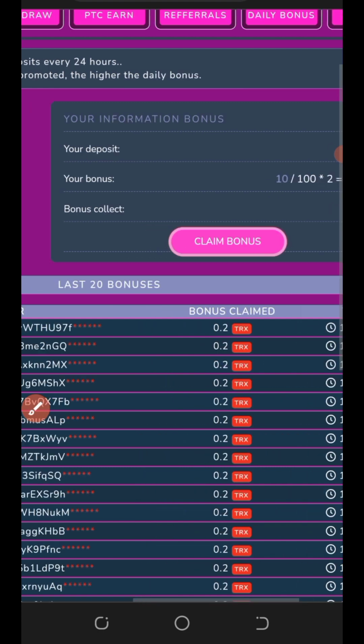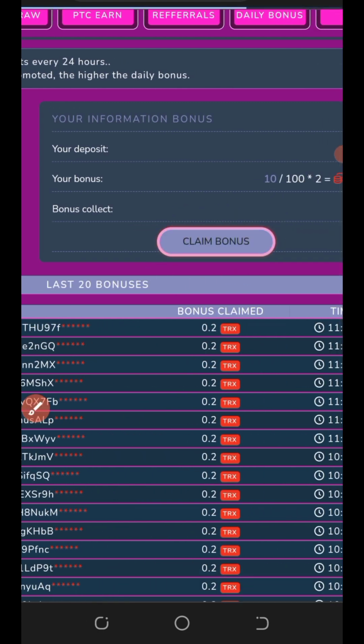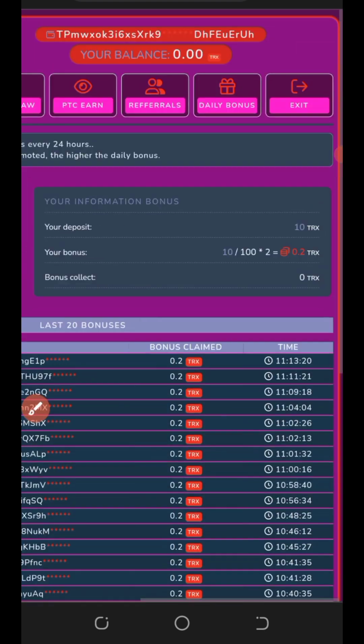Okay, so a lot of people are claiming, so now all you need to do is to tap on the claim bonus button. Once you tap on that, we have successfully claimed our 0.2 TRX. Okay, so you can come back tomorrow to claim a bigger amount.